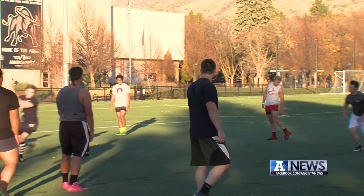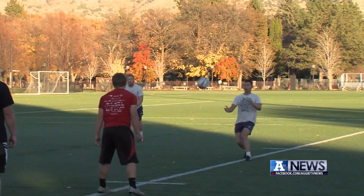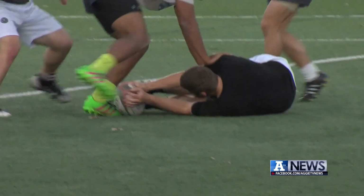What you can't tell by watching the Utah State rugby team practice is that over half the team is new. I think we got 12 new to the team, and 10 of those guys have never played before. Their reasons for joining the team vary.